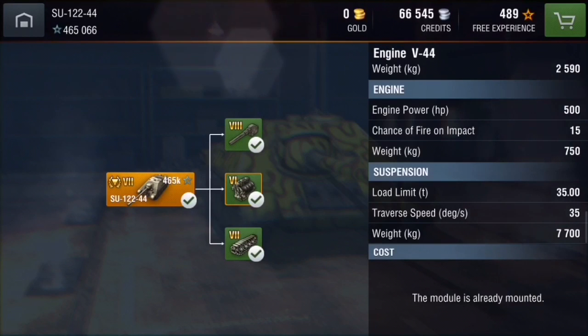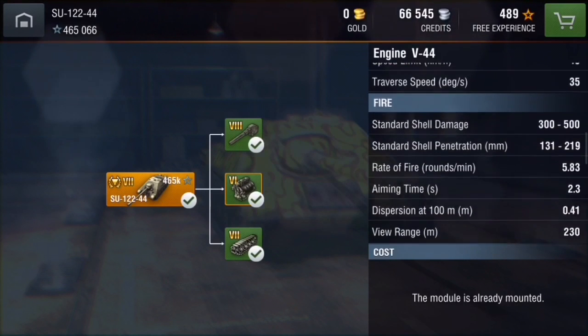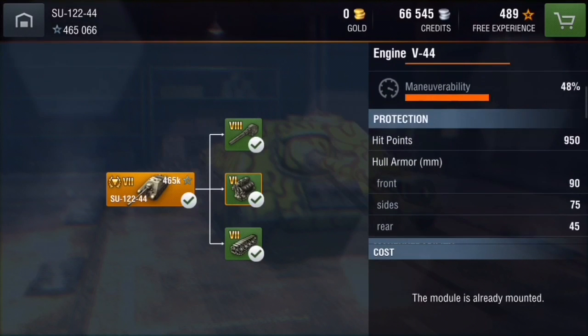Got a good traverse speed, 35 degrees per second. It's got a subpar view range of 230 at this tier. Got good engine power at 500. The horsepower to ton ratio is pretty alright. Front 90 millimeters, but it's got good sloping. Sides, absolutely terrible. Don't even get me started on the rear.